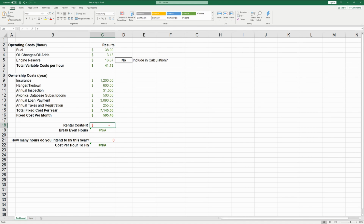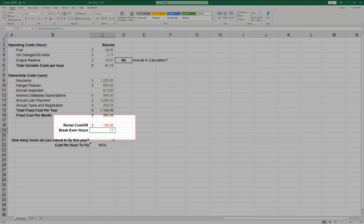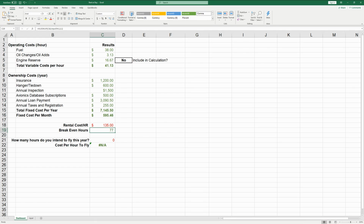Now all we have to do is add our rental cost per hour and boom! The calculator shows us how many hours we need to fly to break even. In our case, it's 77 hours. So you can see that the numbers start telling a story. In our example, you need to fly roughly 77 hours a year to make purchasing a 172 more economical than renting one.